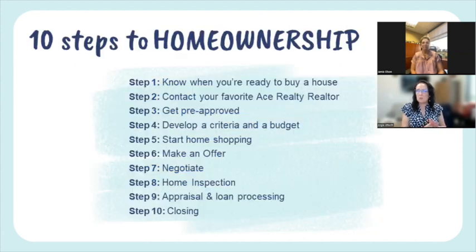Great, great. So 10 steps to home ownership. These are the steps that we kind of came up with. One, know when you're ready to buy a house. And part of that is what Jamie and I have been talking about. You don't know for sure if you're ready. Maybe you need to help build that credit and so forth. So it might take a little due diligence to find out if you're ready to buy a house. Of course, contact your favorite Ace Realty realtor. Get pre-approved, and we want you to work with a local lender like Jamie.